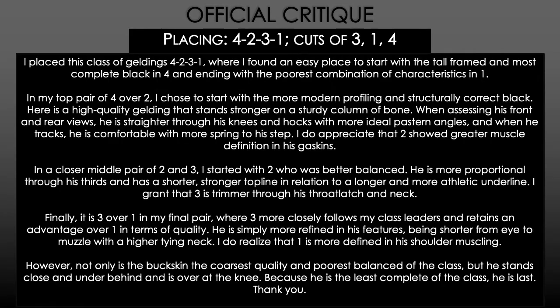In a closer middle pair of 2 and 3, I started with 2, who is better balanced. He is more proportional through his thirds and has a shorter, stronger top line in relation to a longer and more athletic underline. I grant that 3 is trimmer through his throat latch and neck.